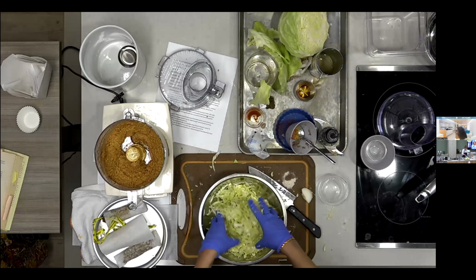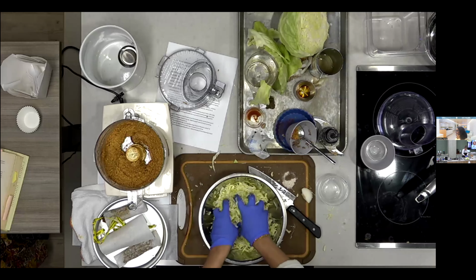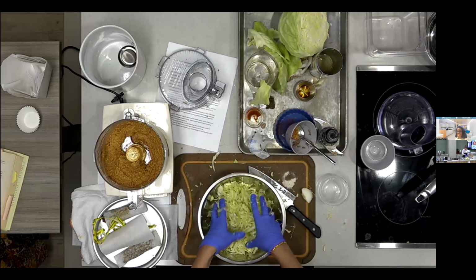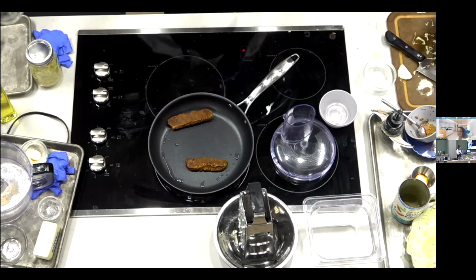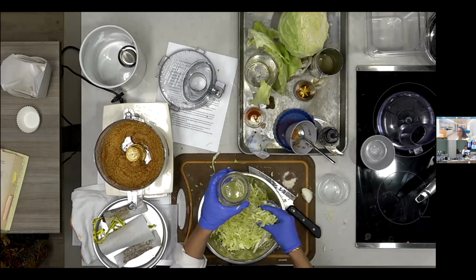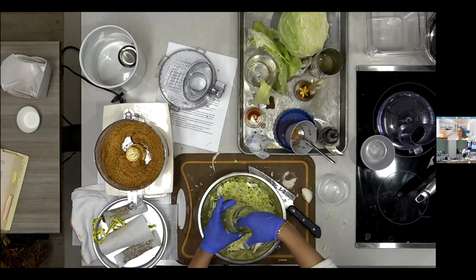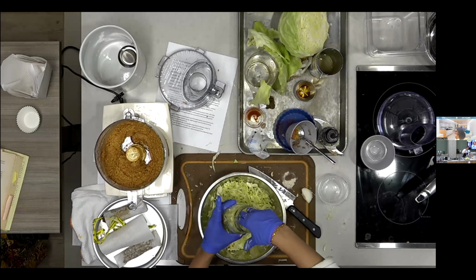So look, it's already reduced to about half. Really just breaking it all up, okay? And as you do this, there's going to be juice that comes out of it. I'm going to stuff it into a jar, just like this. You want to get mason jars, and then you want to clean them in boiled water. Let them boil in there for a little bit. And then I'm just going to push the sauerkraut down.